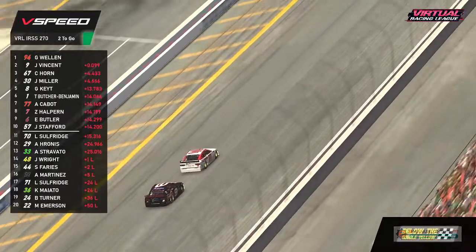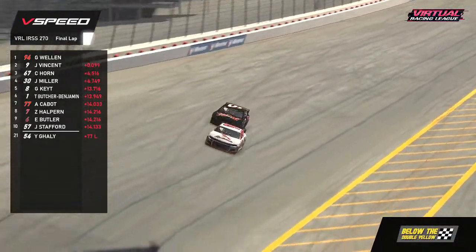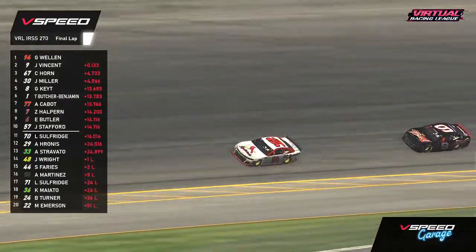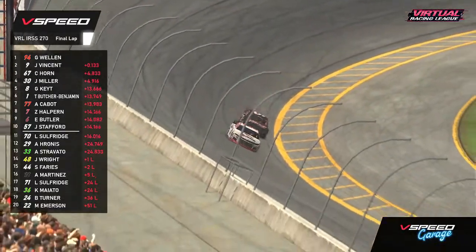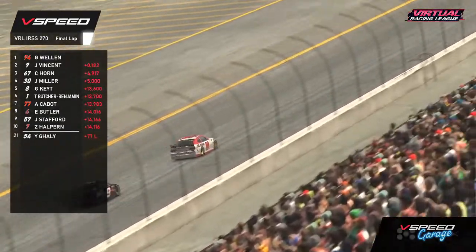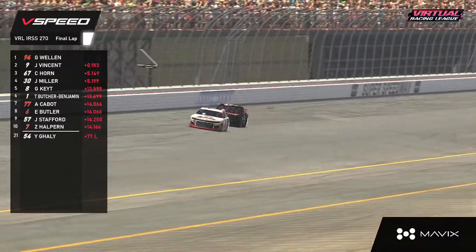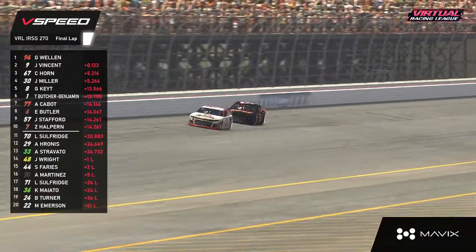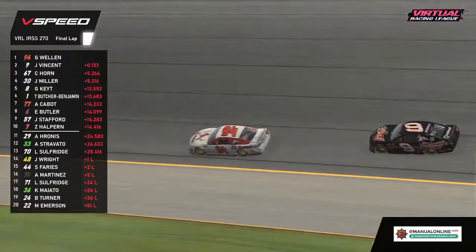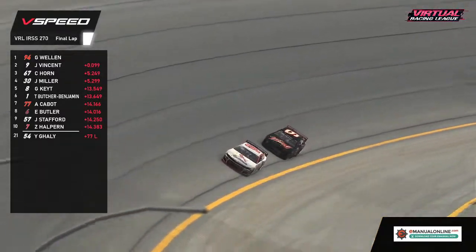Greg Wellen in front. White flag in the air, looking for his first career victory in the Virtual Racing League. It would be another first-time winner. Jeremiah, I'm not sure if he's won here in the past, but a long-time driver in the league. Greg Wellen is really putting the power down, trying to create a gap back to the 9, and Jeremiah doesn't seem able to close up enough. Down into turns 3 and 4, Greg Wellen has the advantage. Here comes Jeremiah now with a run, a car length behind, the gap shrinking through 3 and 4.